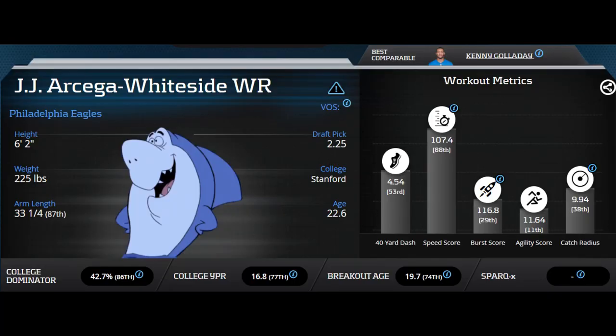J.J. Arcega-Whiteside of the Eagles, man. I don't know. I just love this guy. He's been dominating practice, apparently, especially by the red zone. We already knew he was going to be a dominant force down there. However, oh, man, Arcega-Whiteside missed a beautiful one-handed diving catch, like the first play of the Eagles preseason, or his first play last night, by like an inch. The ball kind of bobbled and hit the ground, but, oh, he almost made that play. Man, I really, really like this kid.